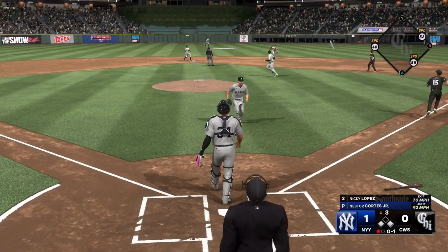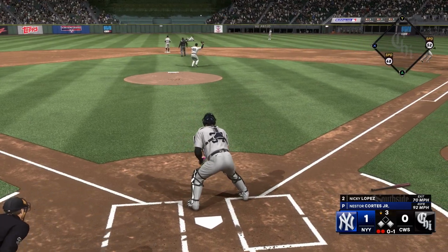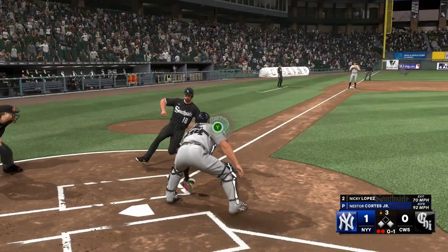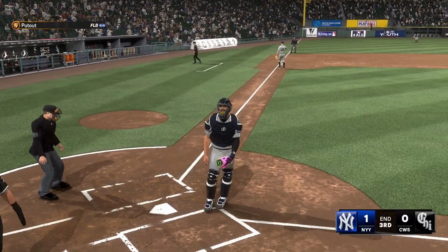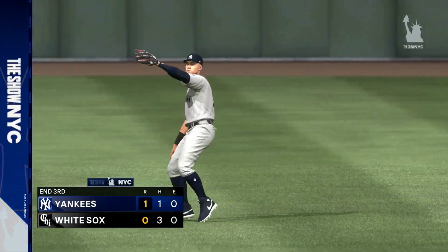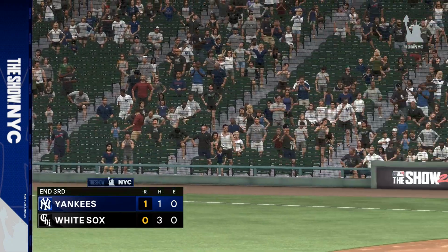Hit in the air, center field. He's got it. Runner tags from 3rd, fires it to the plate. And he's out. Cut down, and that ends the inning. Base runner decided to test him, and it was a bad decision. Outstanding throw on a frozen rope at home. That'll end the inning with a bang.